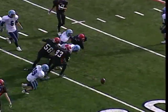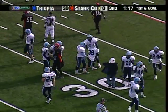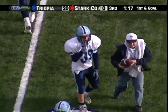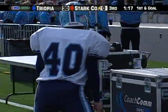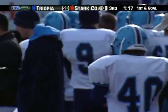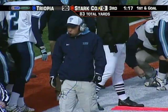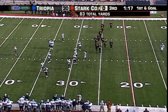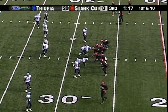21-4 in first downs is on the kickoff return. Aaron Nunez lost the ball at the end of the run. They're going to say that he was down. Tim Wise, one of the cornerbacks, made a nice play right there, open field tackle. Well, you look at the domination right now. First downs, 21-4. Total plays, total offense, 376 to 83. Time of possession, 25:01 for Triopia, 9:37 for Stark County. Just amazing. I know Stark County has this quick hit, hurry up offense, but they can't have that happen against them and have any success.